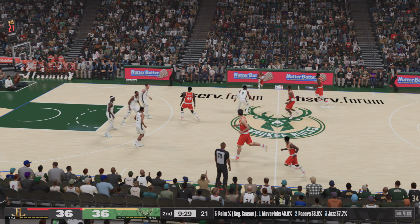Portis, a screen on Harden. The pass to Portis. Beasley outside. Portis sets the pick for Beasley. Up and in, off to an efficient start. 2 for 3 from the field. Beasley just outworked the defense there. I mean, he was able to get into his shot and get it done inside.